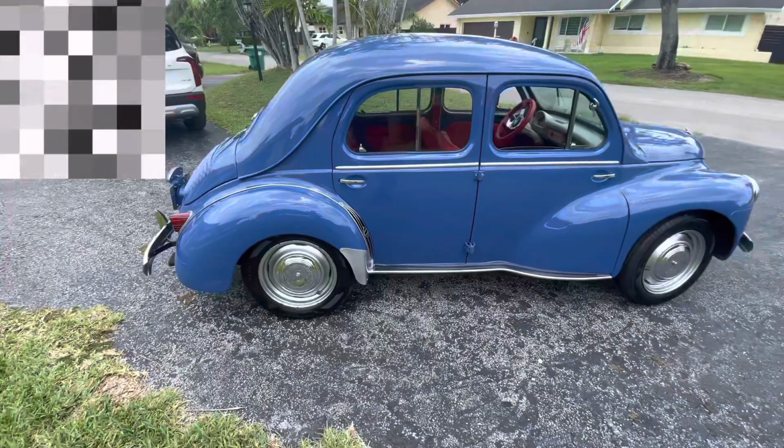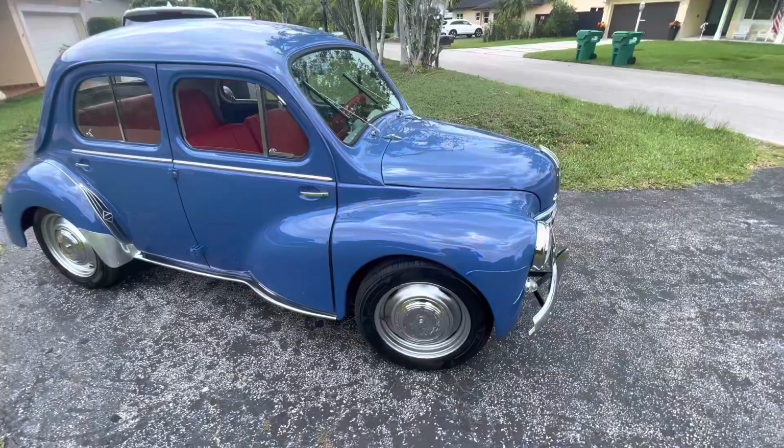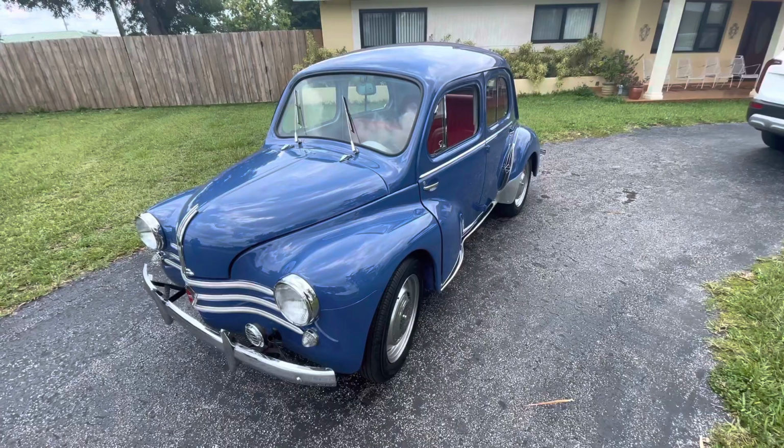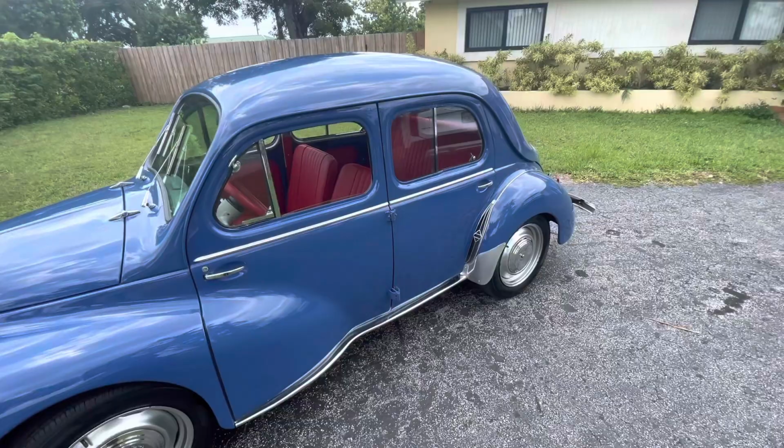But the thing is that this vehicle has not been modified with any other brands but Renault. This was professionally done by the Renault source. They know when it comes to Renault how to combine different combinations. And the uniqueness of it is, I'm going to actually show you right now.